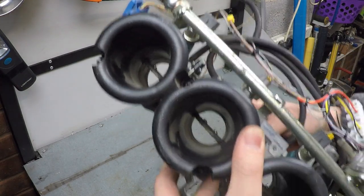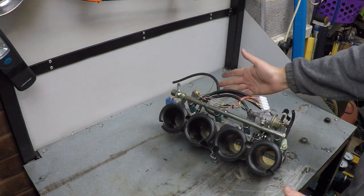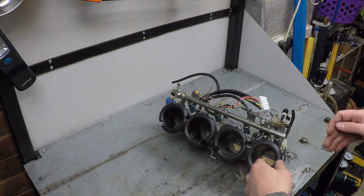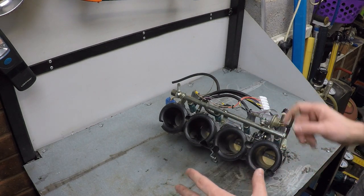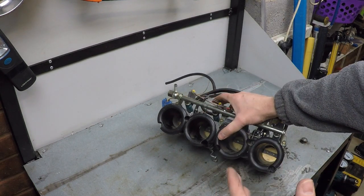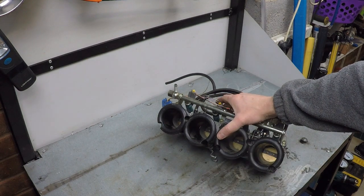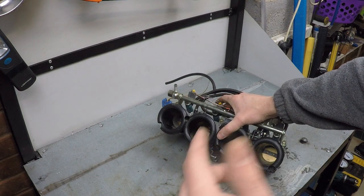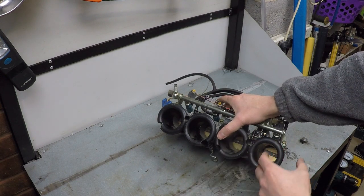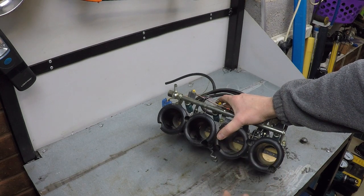The bigger the diameter, the bigger the hole, the less restriction there is between the atmosphere and the engine. But the bigger the diameter, the slower the airspeed, especially at low running. And you need airspeed, in some cases, as much as you need flow. You need airspeed for turbulent flow. You need to mix the air and the petrol. You need airspeed to give momentum to the body of air going in, so you still have some movement, even when the valve shuts. So it's a balancing act.